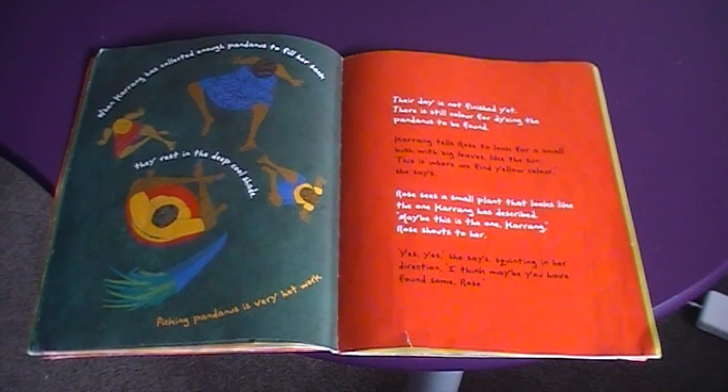Kerrang tells Rose to look for a small bush with big leaves like the sun. "This is where we find the yellow colour," she says. Rose sees a small plant that looks like one Kerrang has described. "Maybe this is the one, Kerrang," Rose shouts to her. Yes, she says, squinting in her direction. "I think maybe you have found some, Rose."